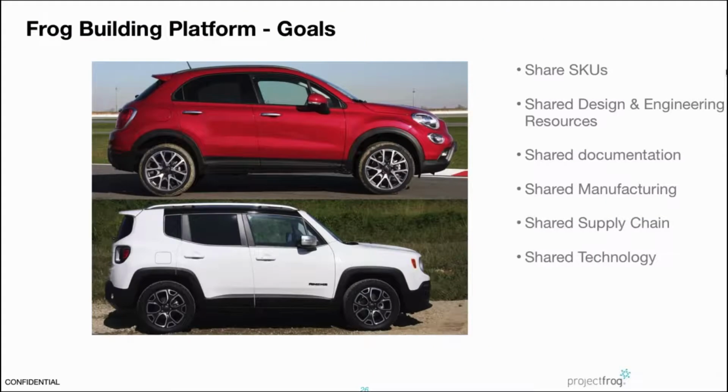We also take a platform approach to our kit of parts and really the whole ecosystem that we design. I use this image to hit home the idea of a platform approach in the automotive industry. You have on the top here a Fiat 500X, the bottom a Jeep Renegade, actually the same exact platform, and very different products that you can get from this common platform. If you can hit next, I think it'll pop up our building images.